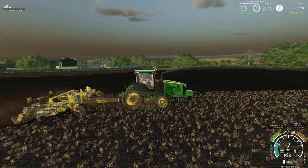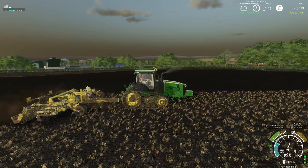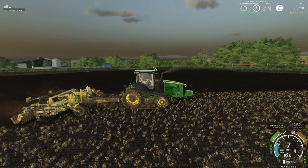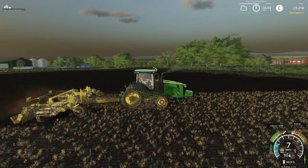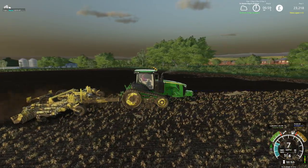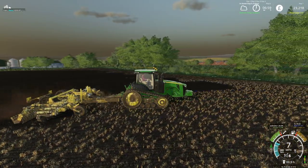Okay, as you can see, the sun is almost up. It's a little lighter now. It's almost 7 o'clock in the morning. We've had to run an errand, so haven't quite got as much done as we hoped, but you can ride along with us while we do some subsoiling. Makes a change from the harvesting.